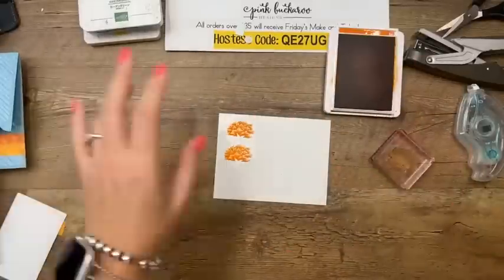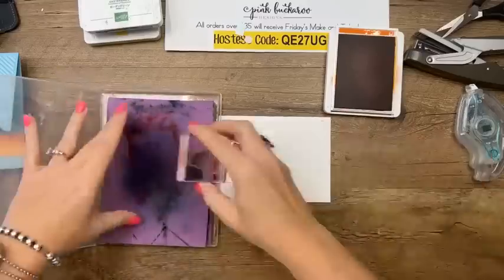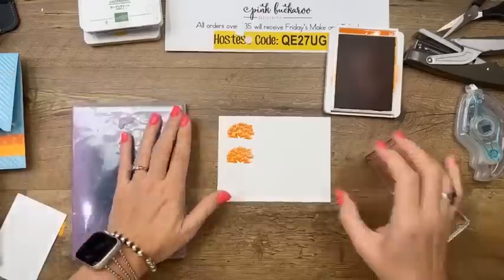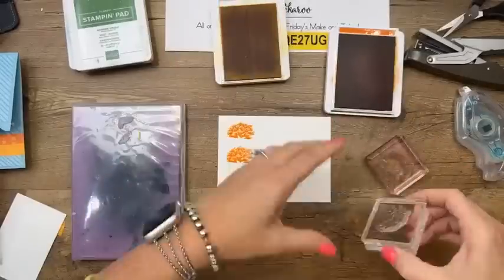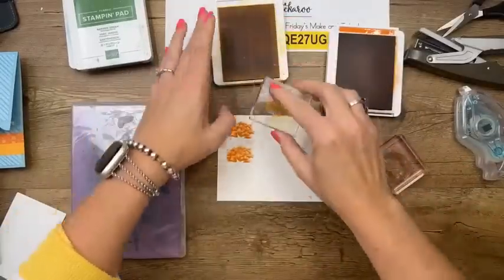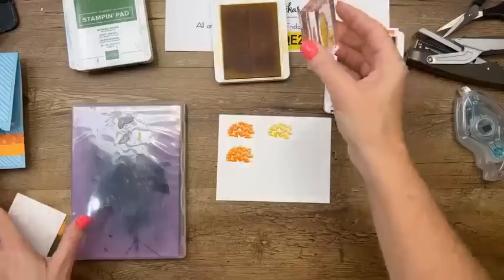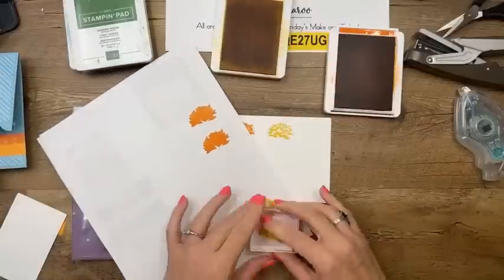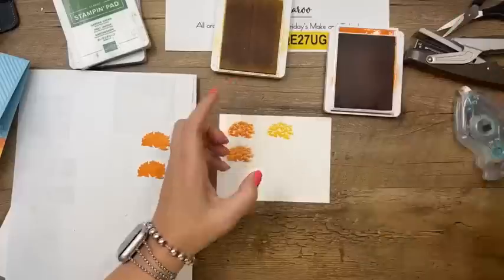Okay, and then I need to get my... buried over here somewhere, my chamois. And we're going to do Daffodil Delight, full strength, and Daffodil Delight, stamped off. Nope, let's do that again. Got to have a solid surface under you. Okay.